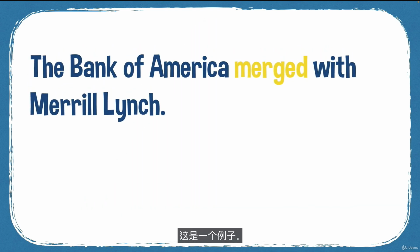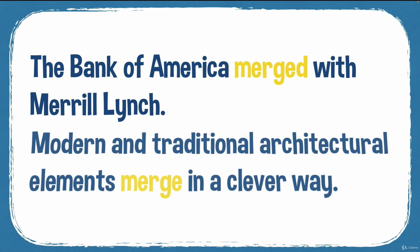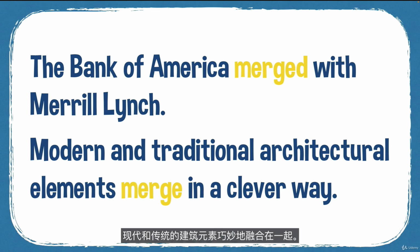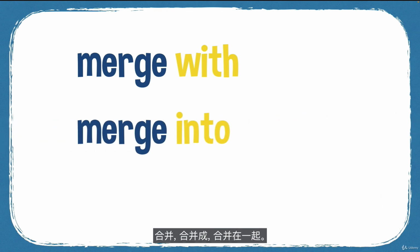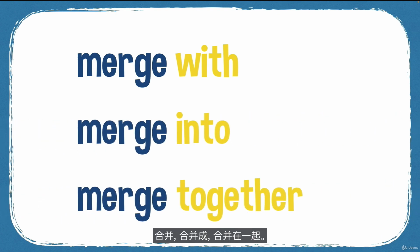So here is an example of that, in fact. The Bank of America merged with Merrill Lynch. Modern and traditional architectural elements merge in a clever way. So here you've got styles merging. We often use these 2 words together, merge with, merge into, merge together.